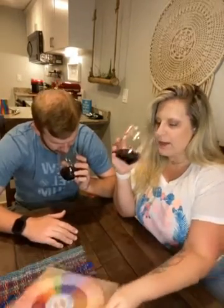You can definitely smell the cherry in there. Definitely cherries. Cherry and tobacco. A little bit of oak. I get a touch of vanilla.